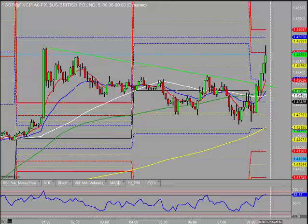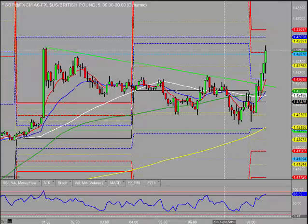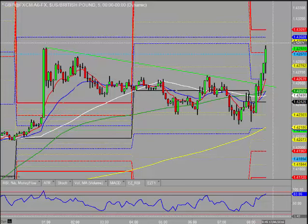Sorry guys, I've taken 4/5 off here. I've managed to get that out. 4/5 off here. I'm just going to leave the other piece and stop to break even at this level. So 24 pips off that, and pausing.